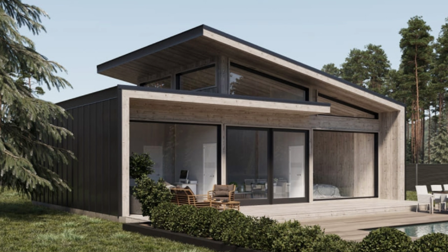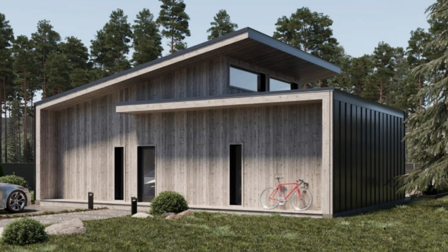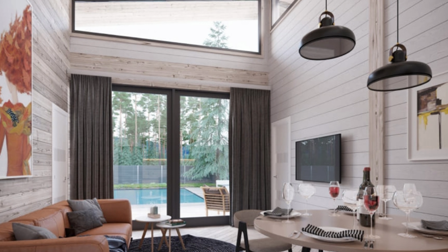They set out the payment schedule on their website, and if you want to get one of these things, you're looking at 50% to start production, 20% second stage payment after the frame is done, 20% before starting on the interior, and finally 10% after the home is installed.